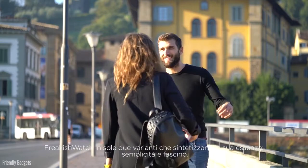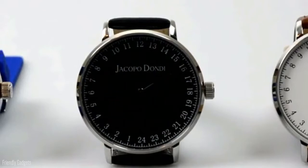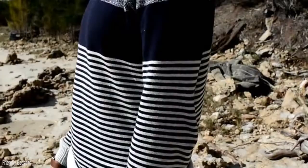Hi guys, I'm Jake. And I'm Carmen. And we're the founders of Jacopo Dondi. We've been working for the past year to create a classic-looking watch, but with a genuinely unique concept. A 24-hour dial just seems to make sense. One hand that passes each marker once a day.